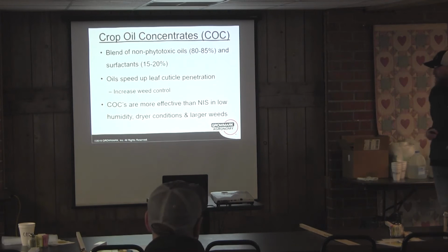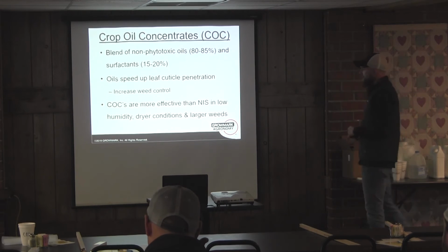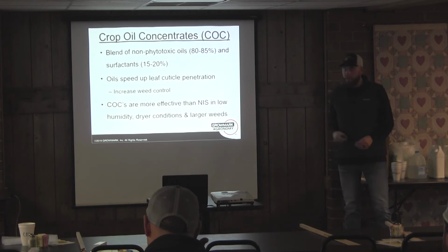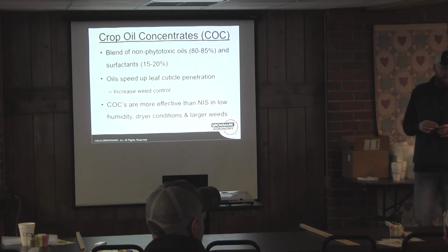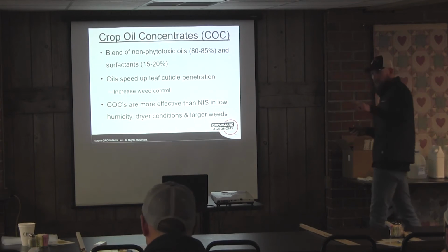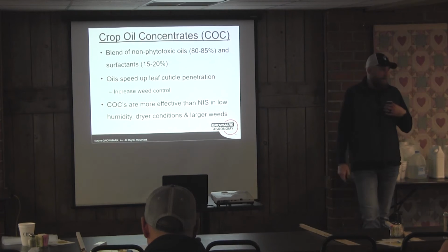So an oil is going to speed up leaf cuticle penetration, increase your weed control, and you're going to see it prove my example earlier. Crop oils are going to be more effective than NISs, specifically in low humidity, drier conditions, and on larger weeds. Thoughts on that, on the example that you guys see? I, again, am a visual person.